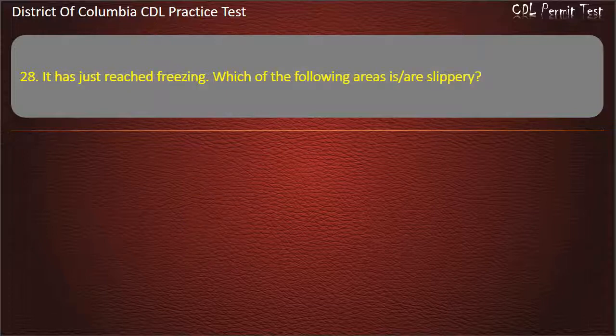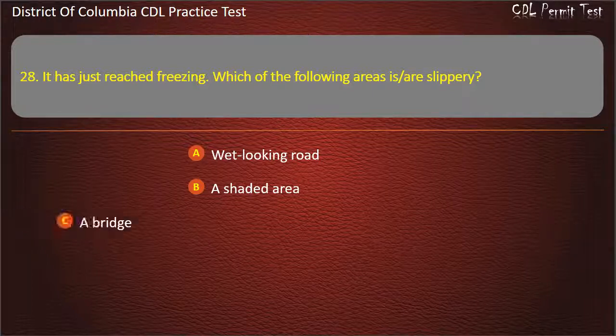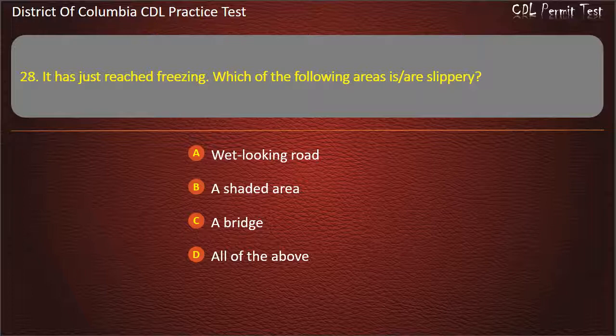Question 28. It has just reached freezing. Which of the following areas are slippery when looking at the road? A shaded area. A bridge. All of the above. Answer. All of the above.